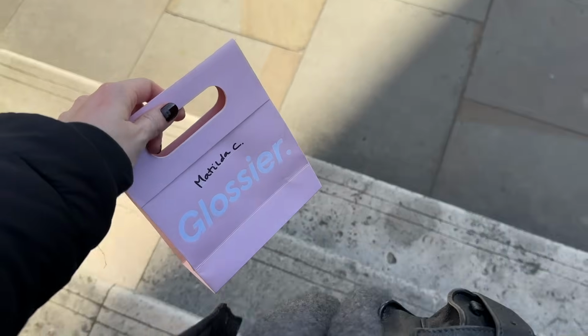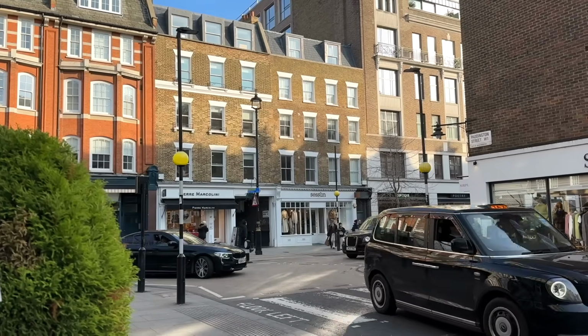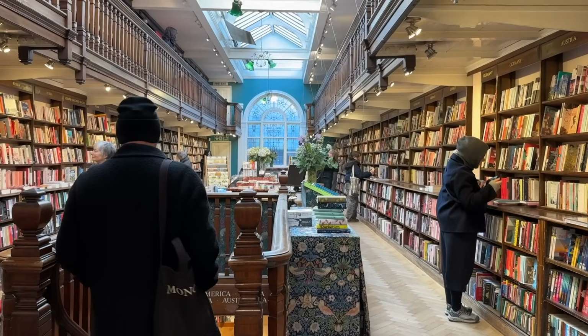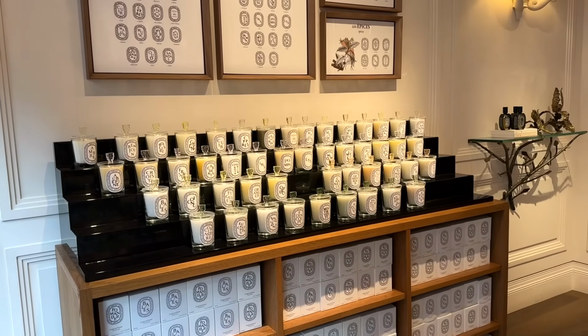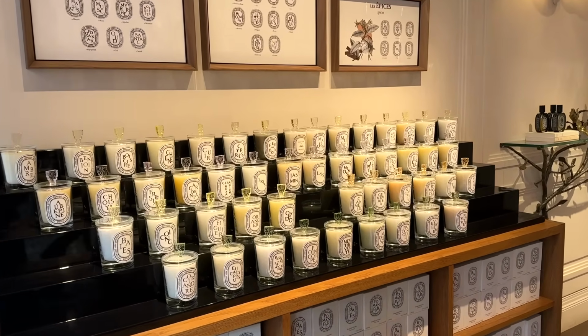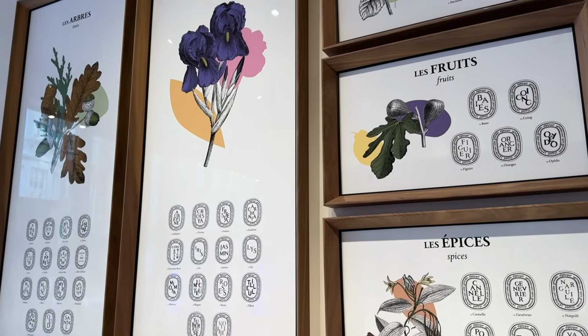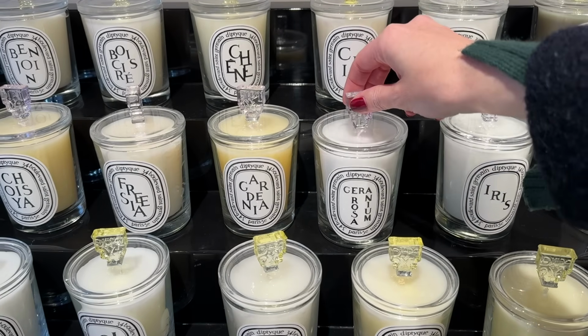Enjoy the sunshine. Let's move across to Marylebone, another one of my favourite areas in London. Make sure you pop into Daunt Books while you're here, one of the most beautiful bookshops in the city. Quite a few beauty boutiques in the area. Aesop, Diptyque, I love so many of their floral and fruity candle scents, and it was helpful to see them grouped in categories on these posters, but my all-time favourite is still Geranium Rosa. So green and fresh, like real geranium leaves.